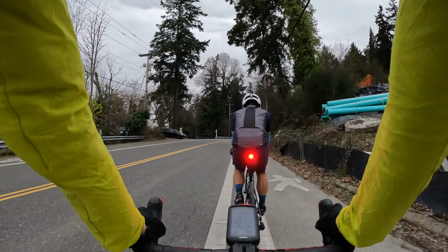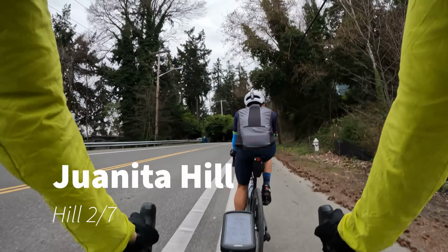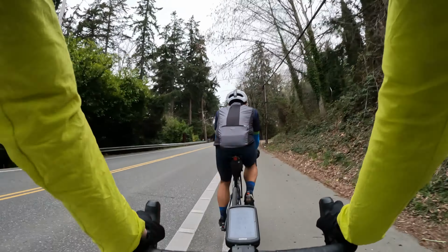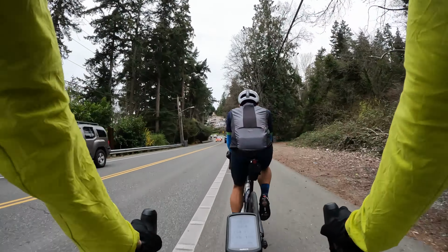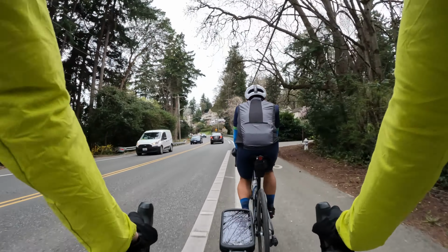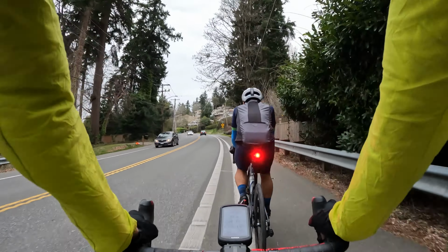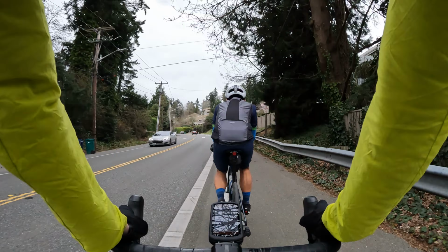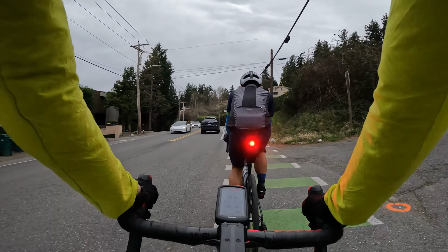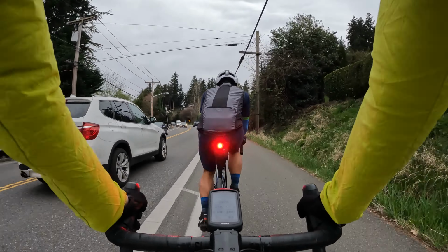And you can see this is Juanita Hill, the second climb of the day. These are just to give you an idea of what the roads are like. You are going to have to interface with cars a lot more than on a typical Seattle ride. So you'll have to take note, but overall I don't think it's anything huge to worry about. But if you are completely new to riding with cars, then you can pay attention to see what the next hill looks like. Definitely this still ranks among the easier ones you encounter, but what comes up next is definitely one of the worst.